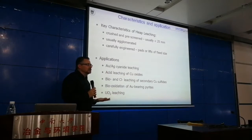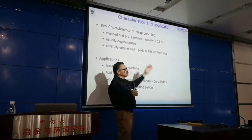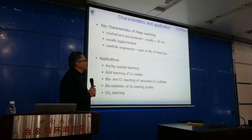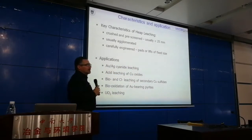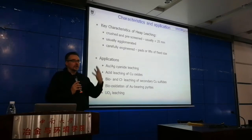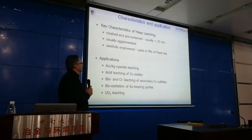A form of dump leaching is where you take run of mine ore, but in most cases of heap leaching the ore is slightly crushed and pre-screened, usually to less than 25 millimeter, and nowadays heaps are generally operated with even smaller sizes, 20 or even 15 millimeter rocks, in order to ensure relatively good liberation while still maintaining the properties of a solution percolating through the ore. So the material is normally agglomerated to get the fine material to stick closely with the coarser particles.